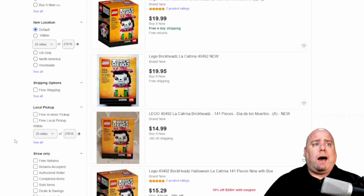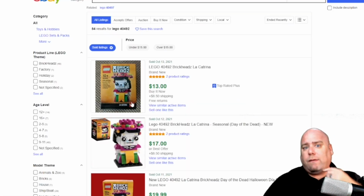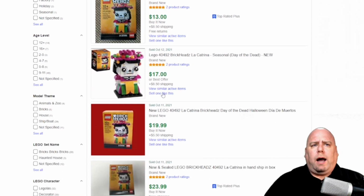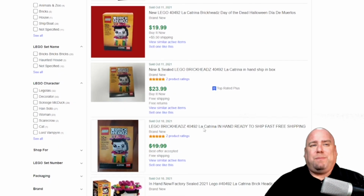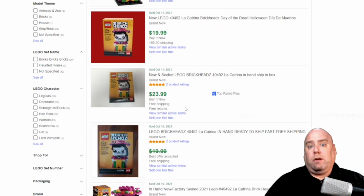But once this thing retires, then I think this is really going to shoot up, because first off, I don't think there's going to be a huge production of this particular set. I don't know how many Lego produced. I don't think anybody other than Lego knows that. But I just have a feeling that because of what it takes to make this particular one and the colors that they used, I don't see this as being something that's going to be out there a lot. I can't see that for this particular set.